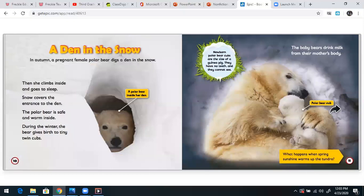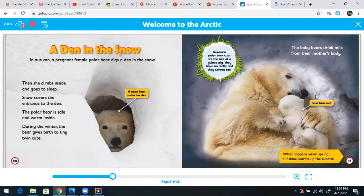A den in the snow. In autumn, a pregnant female polar bear digs a den in the snow. Then she climbs inside and goes to sleep. Snow covers the entrance to the den. The polar bear is safe and warm inside. During the winter, the bear gives birth to tiny twin cubs. So look at that little polar bear poking right out. I love that. The baby bear drinks milk from their mother's body. So here we have the mama with her baby.